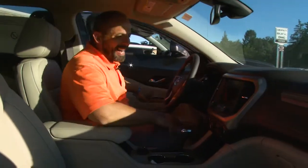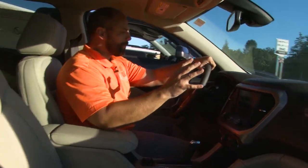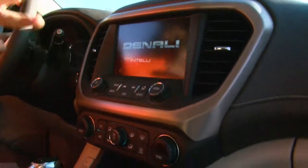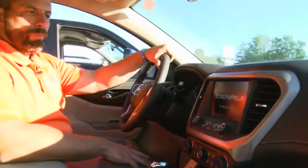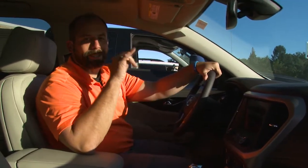Wow, this thing is nice. Now, probably the coolest thing they did is it's just got an extremely clean, simplistic look all the way across. Now, this is a push button ignition, so we'll be able to fire it right up. Now, this is a Denali. This thing is loaded to the gills and it's beautiful.